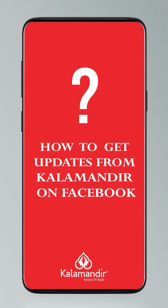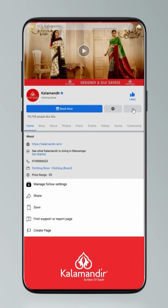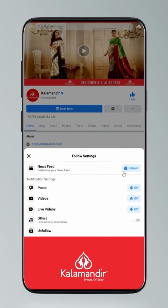Hi guys, today I will tell you how to stay updated. Click on the settings and go to manage follow settings. Choose favorites for news feed, standard for posts, option all for videos and live video.